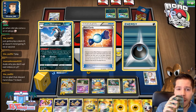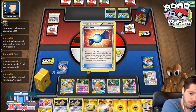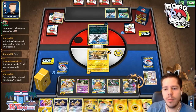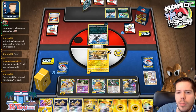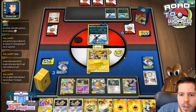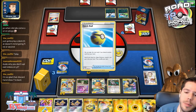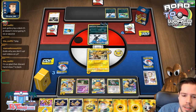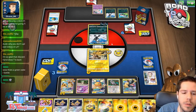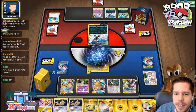Okay, Rare Candy, another Obstagoon, that's fine. There's also the possibility to go custom catcher and then Tag Bolt at some point. There's also that possibility. I don't mind paralyzing this though. Like, I generally don't. The issue is I'm gonna need another Electropower. Like, I paralyze and then I would need to Lightning Ride for the full amount to get a KO. Well, there's Mew, so never mind the Tag Bolt. That's a green water bottle indeed.